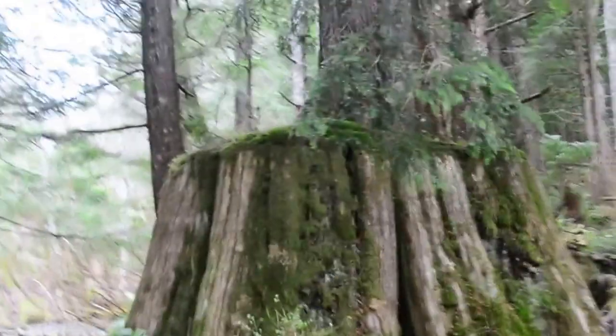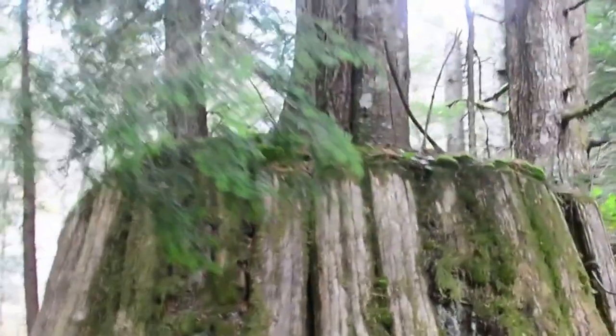Here's a nice old growth stump. How dare these state parks try to claim they have old growth? Who do they think they're kidding? Other than themselves. That's an old growth stump. This is not an old growth forest. I don't care what the state park says.